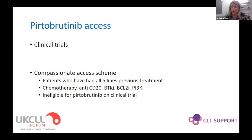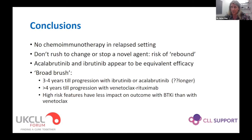You need to note that for patients to access pirtobrutinib through this scheme, they need to be ineligible for a clinical trial of pirtobrutinib, and they also need to have had previous treatment, including the 5 possible options that we have now. So that includes chemotherapy and an anti-CD20, a BTK inhibitor, a BCL2 inhibitor, and a PI3 kinase inhibitor. So before we can access this drug, we do need to think about treating our patients with idelalisib if they've already exhausted the other novel agent therapies.